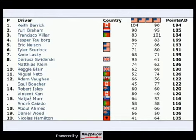Welcome all to the second round of the American Touring Car Championship Season 3. We are broadcasting live from the Eiffel Mountains, and the Nurburgring GP circuit is our venue. As you can see in front of you, the standings after round 1. Keith Barrick has taken the early lead in the championship after a race win and a third place. Just behind him was Yuri Braham, who also got 2 podiums.